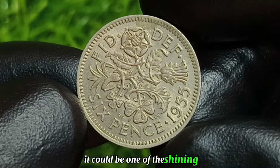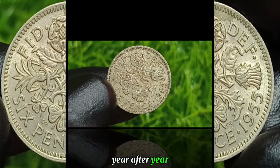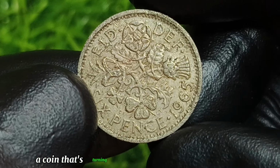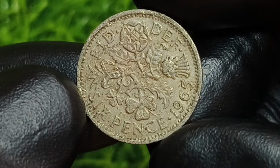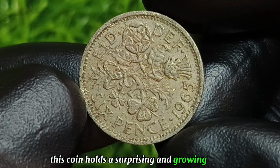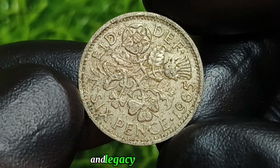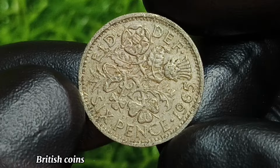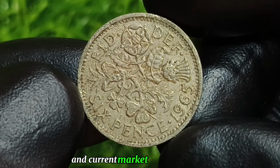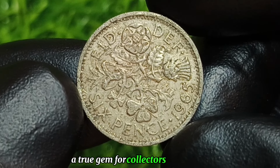It could be one of the shining treasures in your collection and a coin that keeps increasing in value year after year. Next up, the United Kingdom Sixpence 1965, a coin that's turning heads in today's collector market. Even if it appears in dirty or aged condition, this coin holds a surprising and growing value in the numismatic world, especially among those who appreciate the beauty and legacy of pre-decimal British coins. Stay tuned as we uncover the rich history, design, rarity, and current market value in dollars of this remarkable 1965 sixpence, a true gem for collectors worldwide.